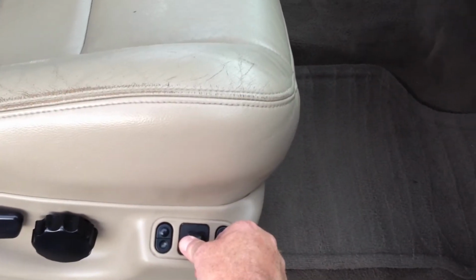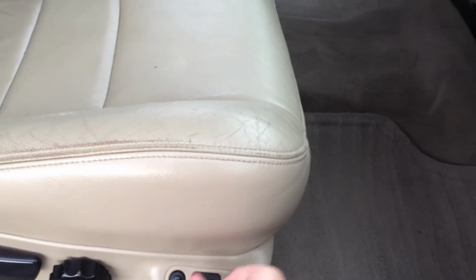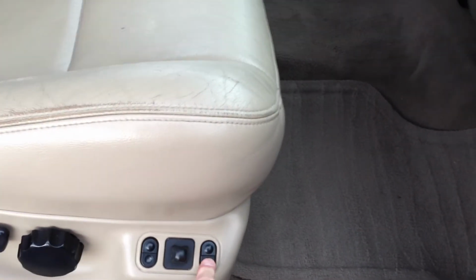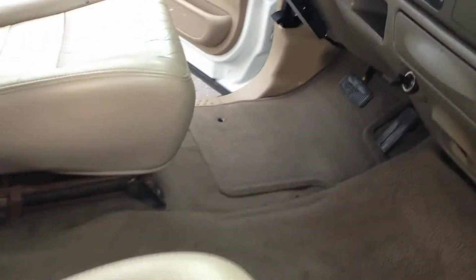There's forward, there's back, pull seat down, pull seat up, rear seat cushion down, rear seat cushion up, front seat cushion down, front seat cushion up. That works fine. You can see that there's a little bit of wear in the seat. Normally we would have our guy come and dye them, but like I said, we're trying to keep the price down on this thing so that it stays affordable for what it is.